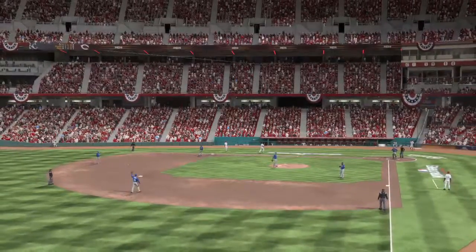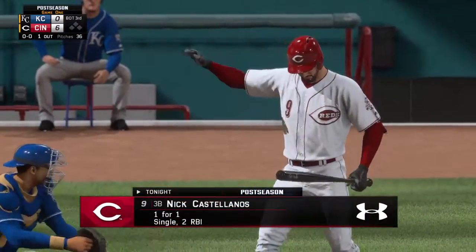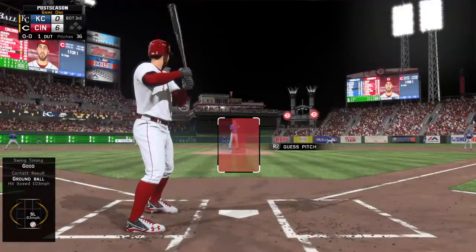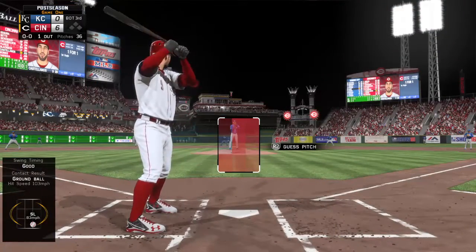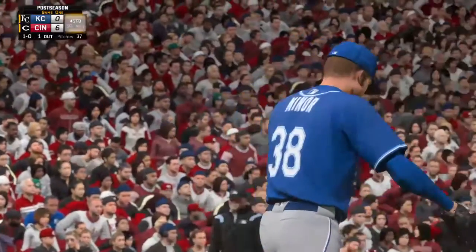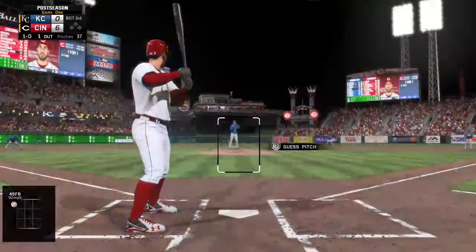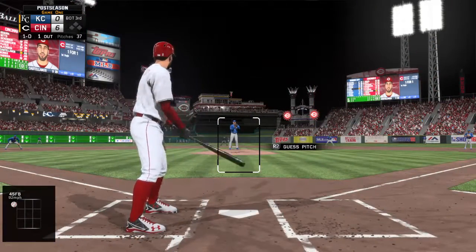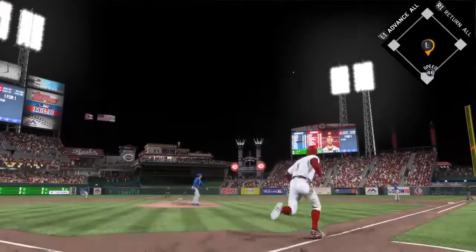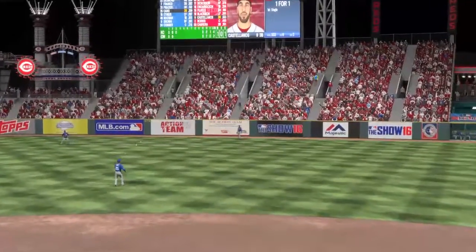Number 9, Nick Castellanos. 1 away, and here's the third baseman, Nick Castellanos. In tight here with the first pitch fastball. That's 1-0. 1 out, nobody on. Skied into straightaway right. And he will make the play out there, and there are 2 away now.